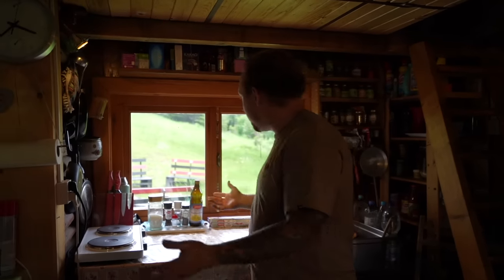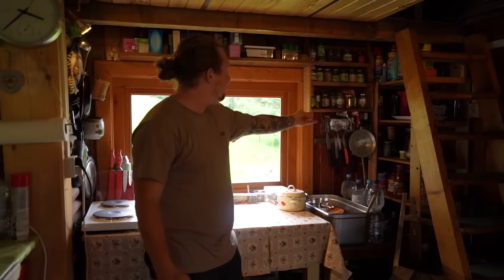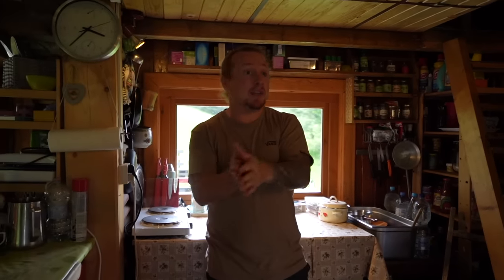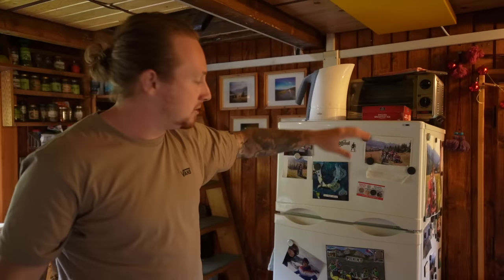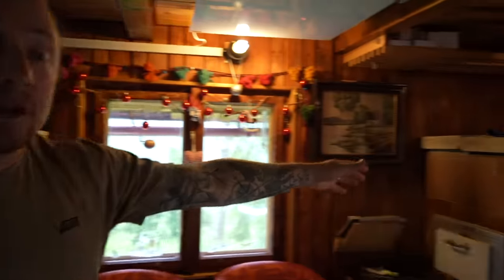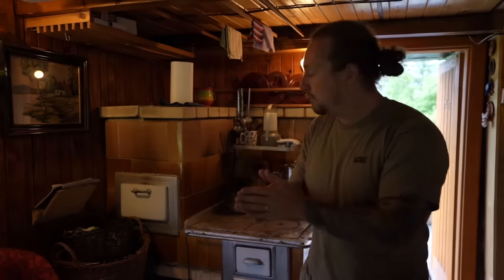And that's all there pretty much is to say about the kitchen. There's loads of spices, pots, sauces that were left here from other guests and from the people that own the place, which is absolutely amazing. We've got a kettle, a little microwave oven that we haven't touched, and then a big fridge freezer. And then around here we have an old village stove as well. We'd be lying if we said we've even tried to use it, to be honest.